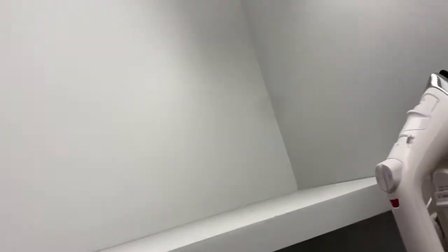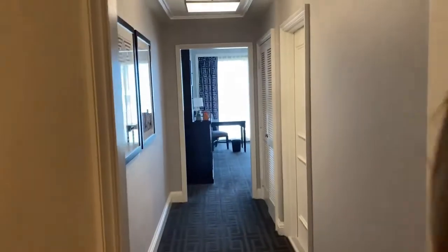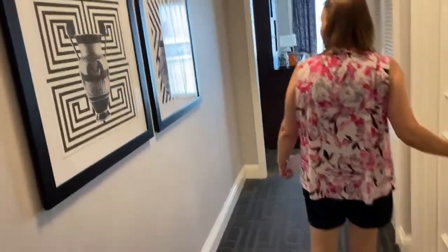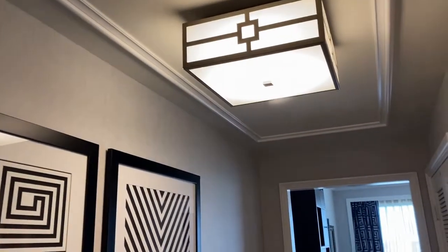Wow. It's got your iron, your safe, ironing board, some hangers, a shelf. Nice big area to keep your clothes. And it actually has a hallway. You don't find that very often. With artwork on the wall, it's very classy. Everything's very clean.